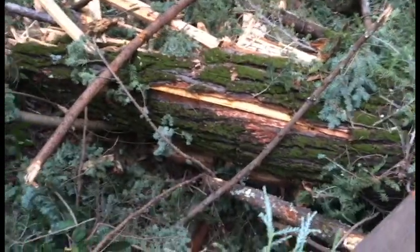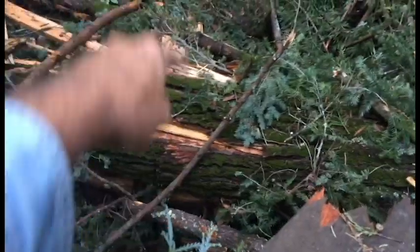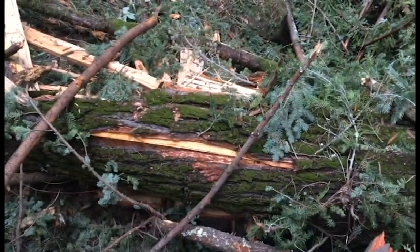Oh my God. This piece of wood is about 32 inches across. It goes all the way through the bridge, all the way up there. It embedded in that group of redwood trees.